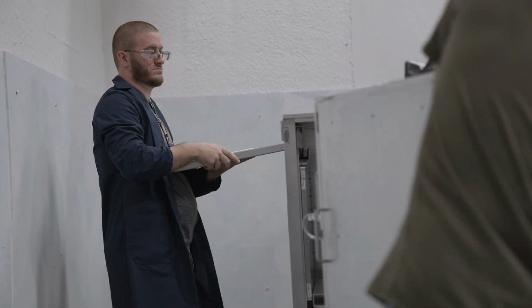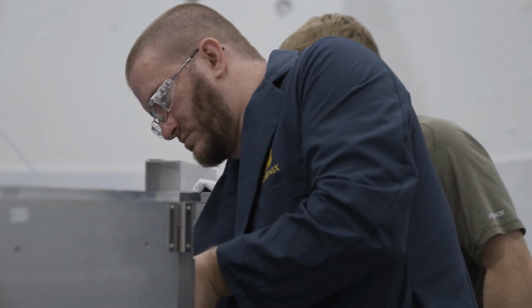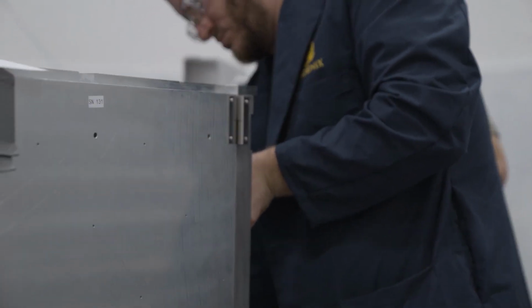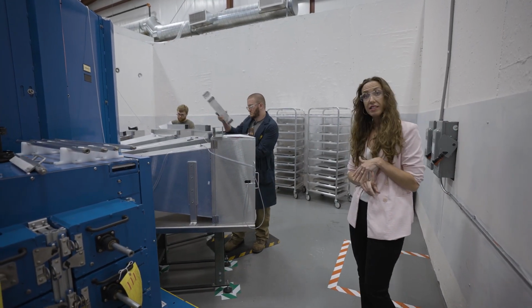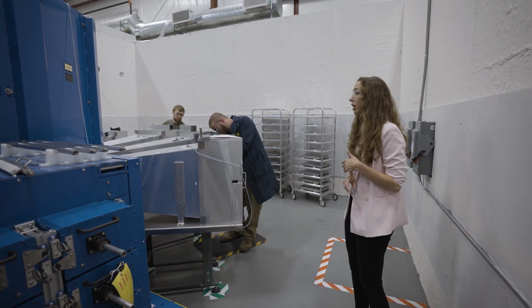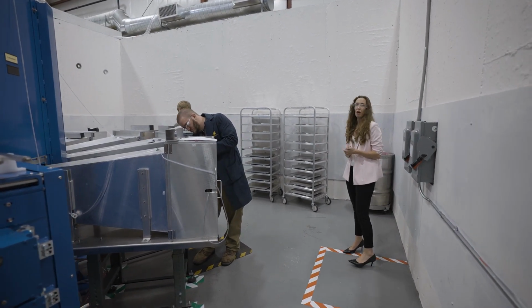So what you'll see happening here is our team is putting the parts inside each and every collimator, and we do 10 images concurrently. This is really important for redundancy and also allows us to basically image everything that needs to be neutron imaged throughout the course of the year.